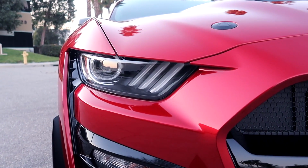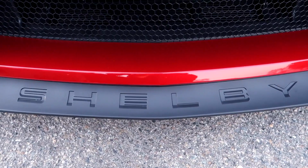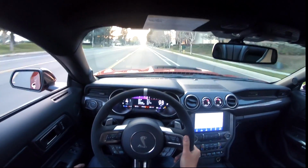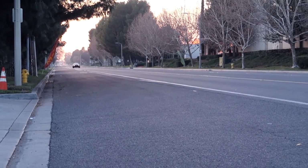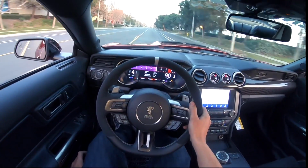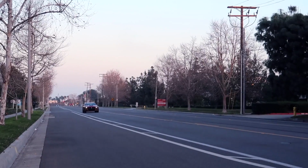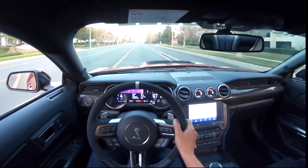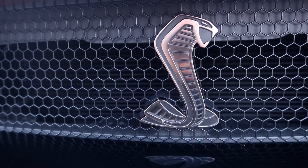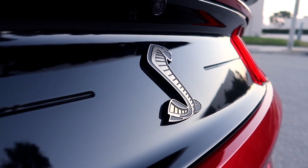So that is all the basic review with the GT500. Now let's go out on the road and put the pedal to the metal where the GT500 belongs. Smashing that throttle is probably the most addicting thing that you could possibly do with this GT500. If that doesn't give you goosebumps, I don't know what will. This machine is on another level, and the potential is so high.